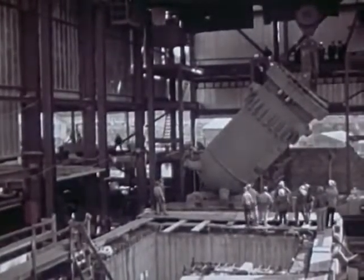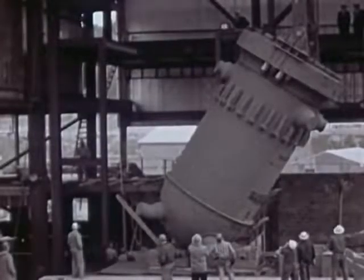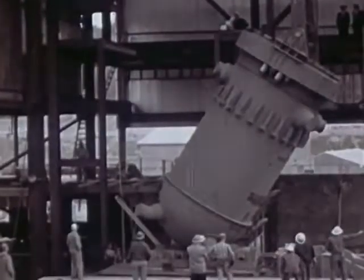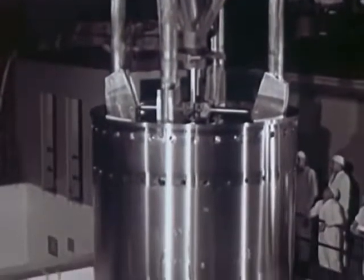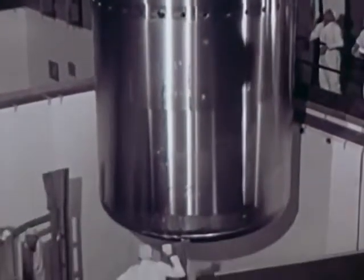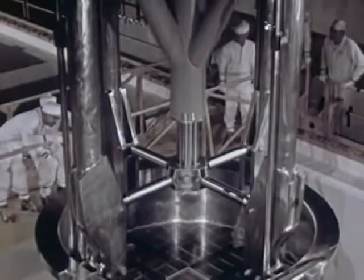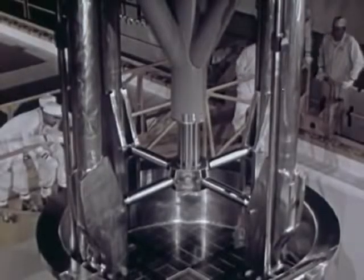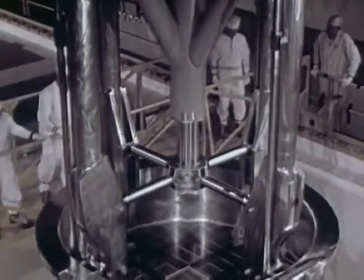The basic methods employed for installing the units were similar to those followed in major construction projects. A high order of cleanliness was necessary while the primary system was open, such as during installation of the thermal shield. The climax of these operations came on October 6th, 1957, the precise placement of the fuel core in the reactor.